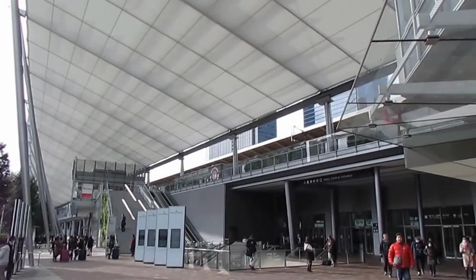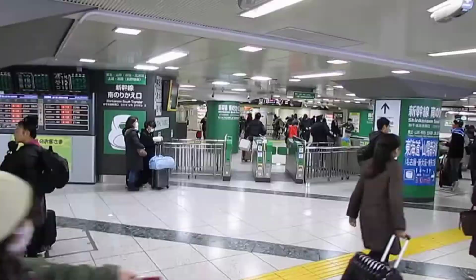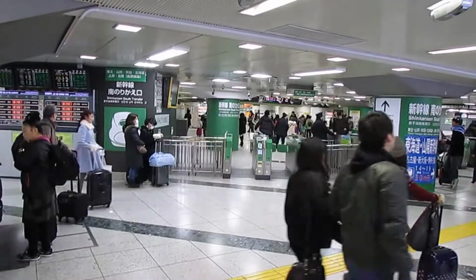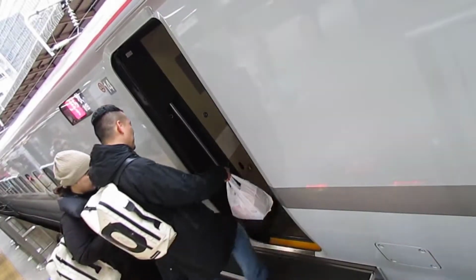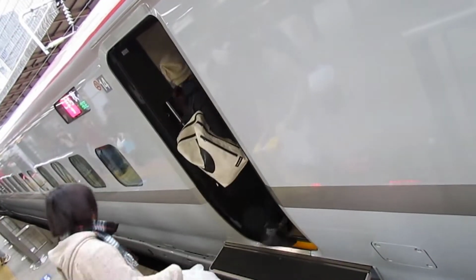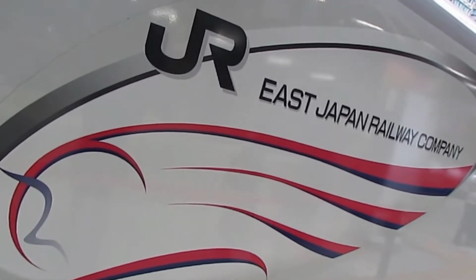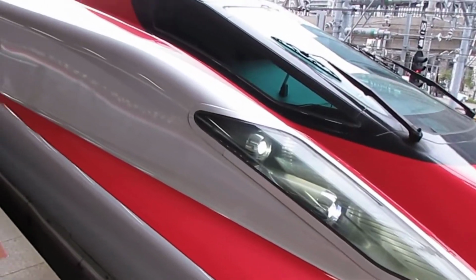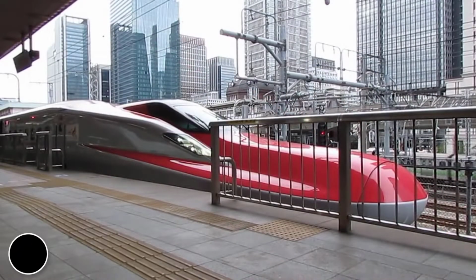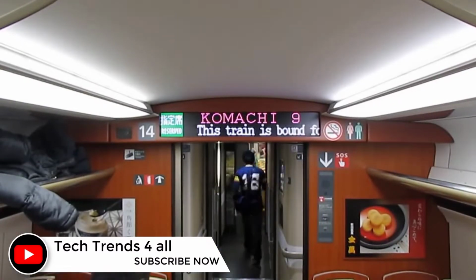Number 2. Komachi, 320 km per hour. Another train run by JR East. These trains are coupled with Hayabusa on the Tokyo and Morioka route, as well as run on their own between Morioka and Akita. It is one of the high-speed bullet trains in Japan. With E6 series trains, the Akita Shinkansen Komachi have been running since 1997, from Tokyo to Akita with stops along the way, such as Sendai of Miyagi Prefecture and Morioka of Iwate Prefecture.